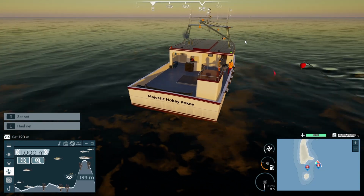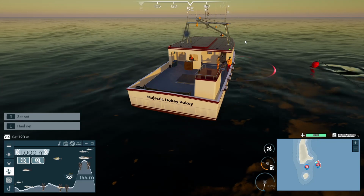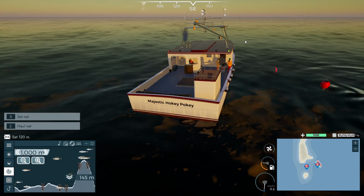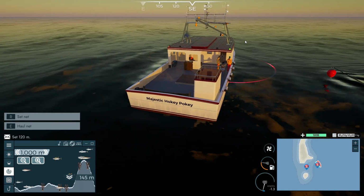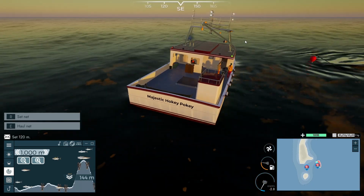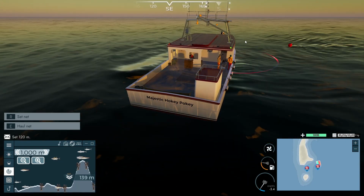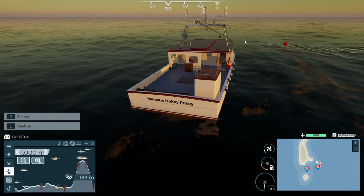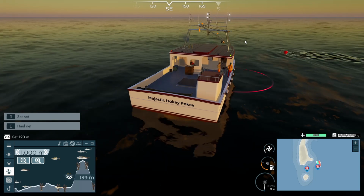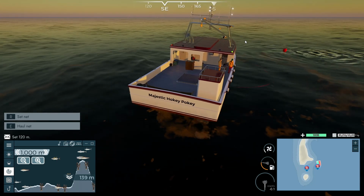I'm trying to spin myself around here, but it just doesn't want to do it. Come on, there we go. I have to do a little bit of reversing as well. There we go. Come on, you can do it. Just got to get into that buoy. The water is causing us some issues, most definitely. All right, let's move forward, and we'll try and put a little bit of right rudder into it. It certainly makes a little bit of a difference when you're manipulating your boat.